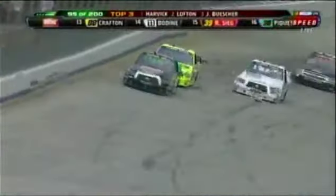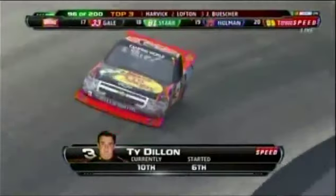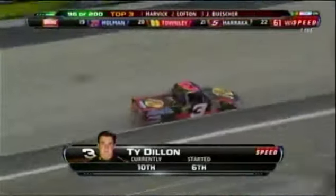Ray? Not a good day, Hermie, so far for the Bass Pro Shop Chevrolet and Ty Dillon. He started 6th, but his truck is very, very free. He was racing there for a little while with his teammate Joey Coulter, but just couldn't hold him off. So his spotter, Andy Houston, has told him, try to go to the high side of the racetrack and see if your truck will get a little bit different. Behind you here in the wall, no caution yet.